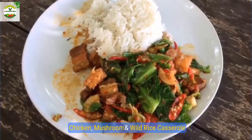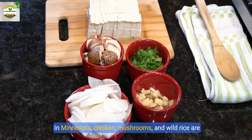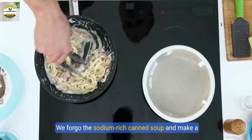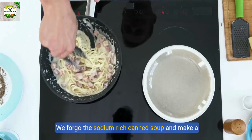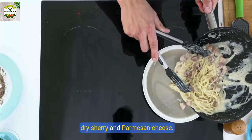18. Chicken, mushroom, and wild rice casserole. In Minnesota, chicken, mushrooms, and wild rice are often bound together in a casserole with cream of mushroom soup. We forego the sodium-rich canned soup and make a light, creamy sauce that gets depth of flavor from dry sherry and Parmesan cheese.